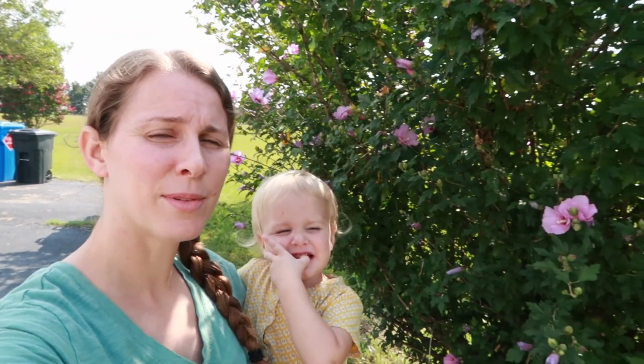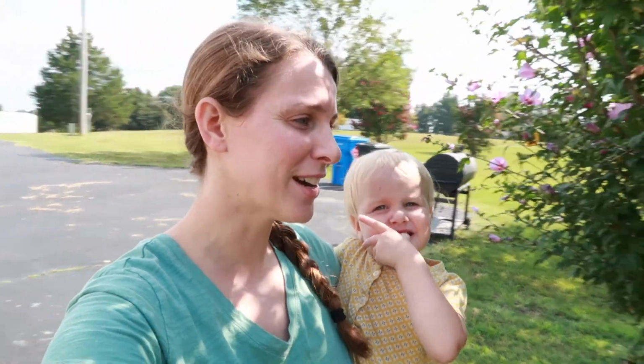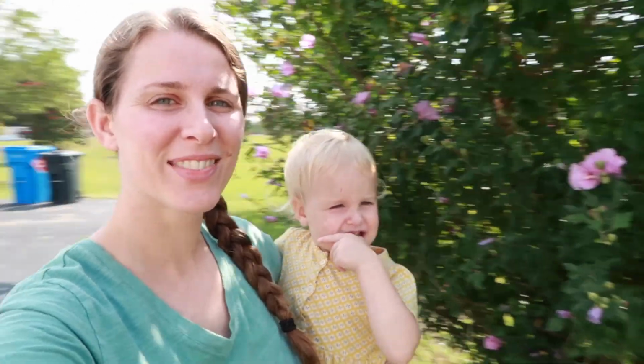It's actually pretty cool. You might hear the bees. I'm standing next to this shade where this bush is, and the bees are buzzing on these flowers. Alright, let's get to it.